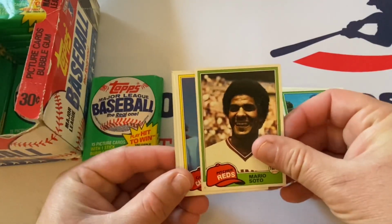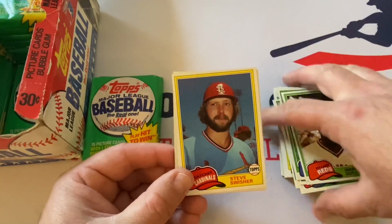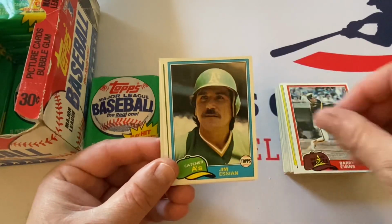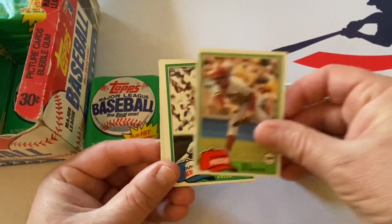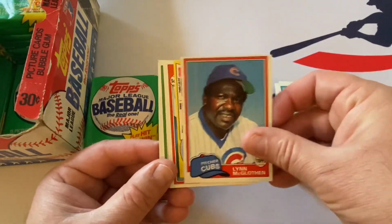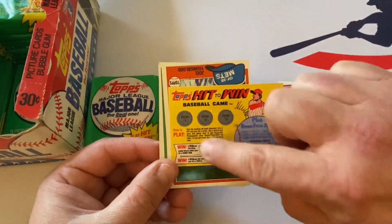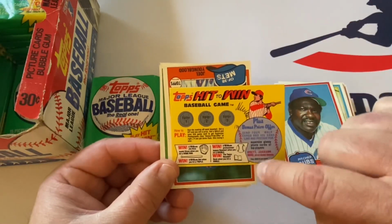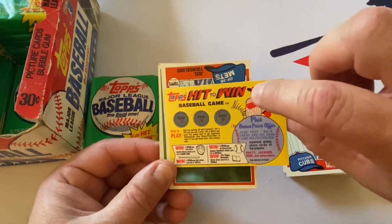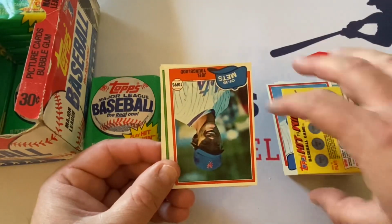Okay, Mario Soto with the wax on it. I don't know if you can see that there or not. Steve Swisher. Barry Evans. Jim Essian. Bill Bonham. Otto Velez. Dave McKay. Lynn McGlothen. The game piece again. By the way, this is what it looks like. We didn't really look that close. You can win a glove, a bat, a ball, or a Topps Baseball book. That's pretty cool. Here's the back of this. So there you go with that.